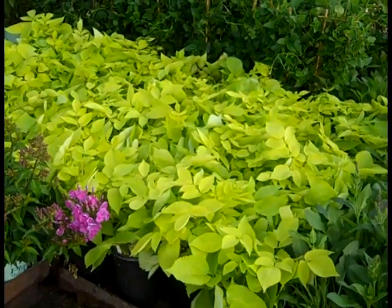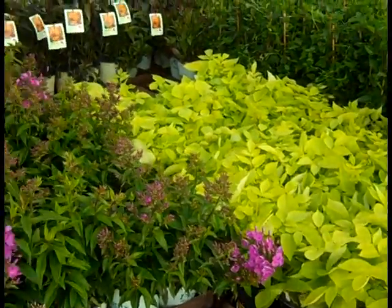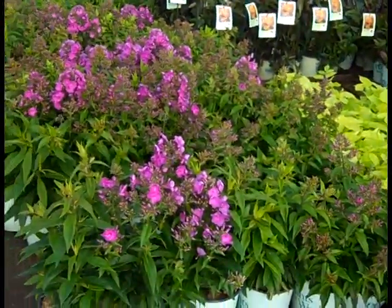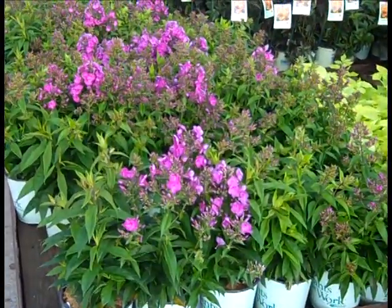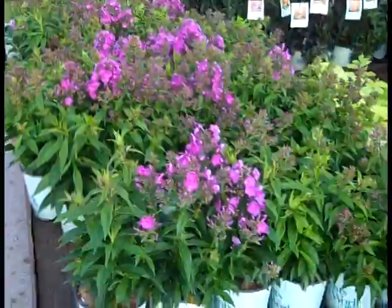First of all, we're looking at this bright yellow color. This is Aurelia Sun King. Now kind of panning over here, we got the Candy Store phlox. You can see they're all coming up, starting to show some color. This one happens to be Grape.